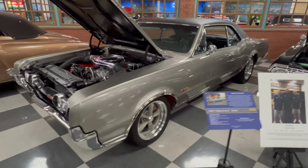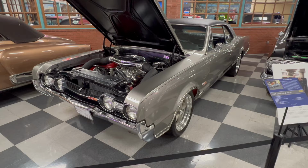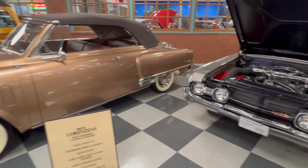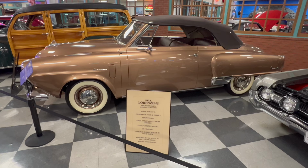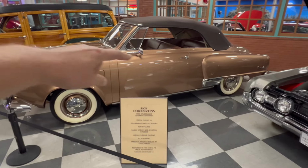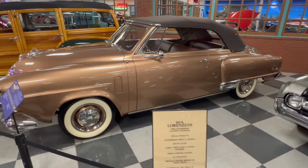'67 442. Do you know what 442 stands for? Tell us in the comments. There'll be a fight in the comments over who's right. 1950 Studebaker Champion Convertible in copper. Beautiful matching triple brown, I guess you could say: brown metallic on the outside, brown leather interior, and a brown cloth top.